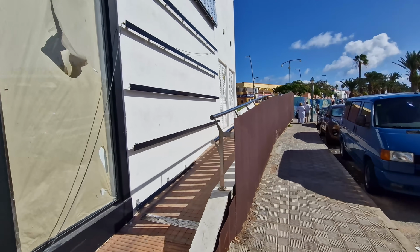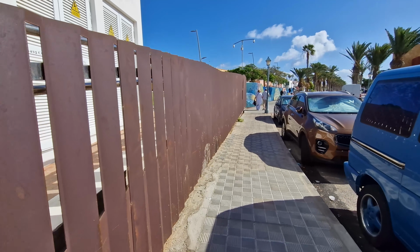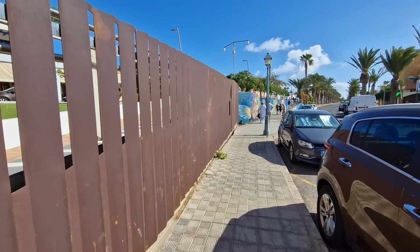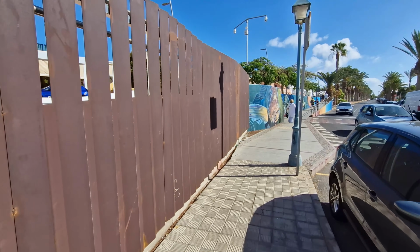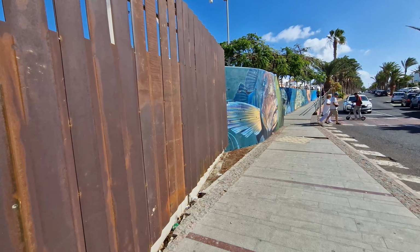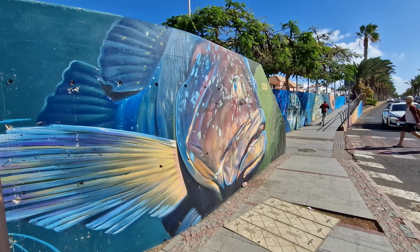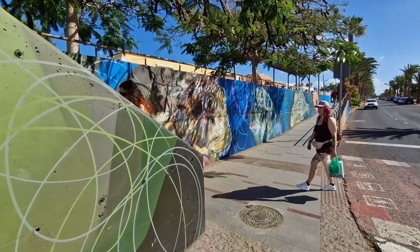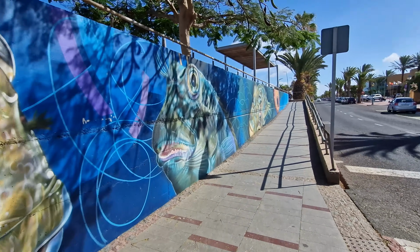So that's going to be a nice addition to Caleta de Fuste. And then we'll get across the road. If you remember back, I did a nice bit of short video on the chap who was doing this fantastic mural, the fish. There are also two others further down, one which looks like a vulture flying and also a lizard. But yeah, great artwork, really cool to see.